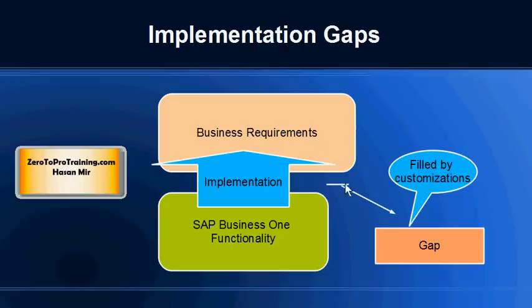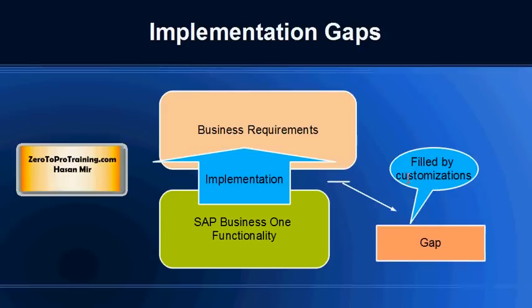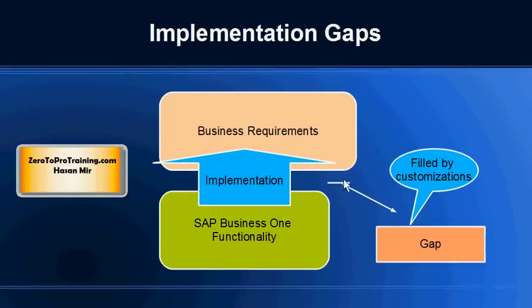There are usually gaps left in almost any implementation. Gaps mean there are some unique requirements from the company that are unable to be met by the functionality provided by the software. The gap has to be filled. The requirements have to be met by some other means. So the solution for these gaps is usually called customizations.